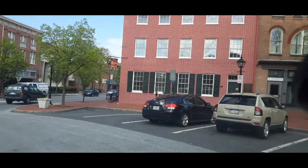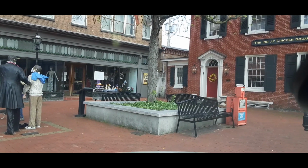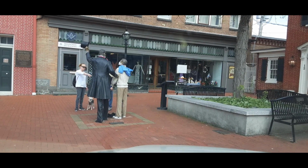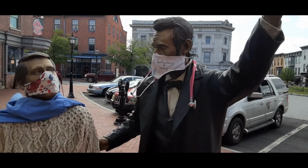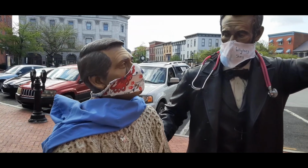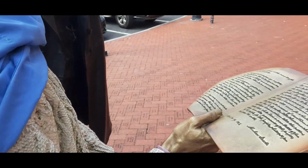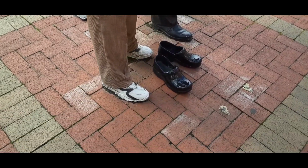All right, so we're going to pull in off the square here. This part of the square has a statue of Abraham Lincoln talking with a local. This statue has been here for a long while, since 1991. And they're showing Gettysburg Strong. We got the gloves, masks, doctor's gear, and the modern statue has the Gettysburg Address in his hands, and they put medical shoes down below.